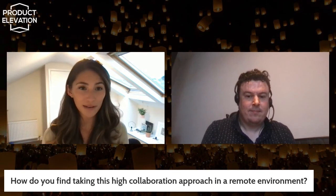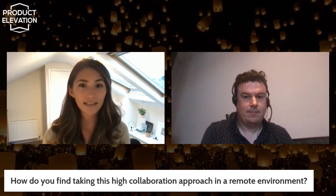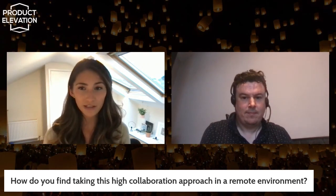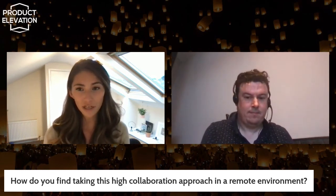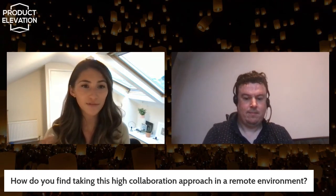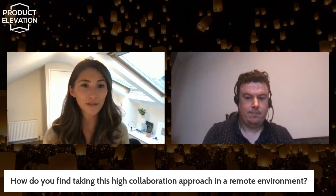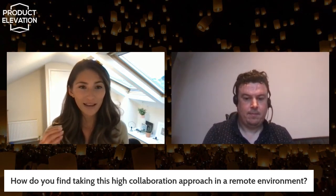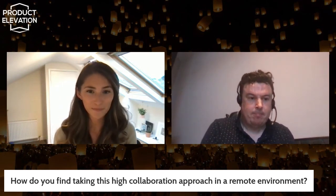And it doesn't do any harm to give a lot of advance notice as well. This is what we're going to be covering. This is the material that might help to read in advance. If you want them to read up on research, to reduce that time spent in the remote session, or have a brainstorm beforehand, have them do that in their own time, so that you've got the full energy when you do come together in that session.